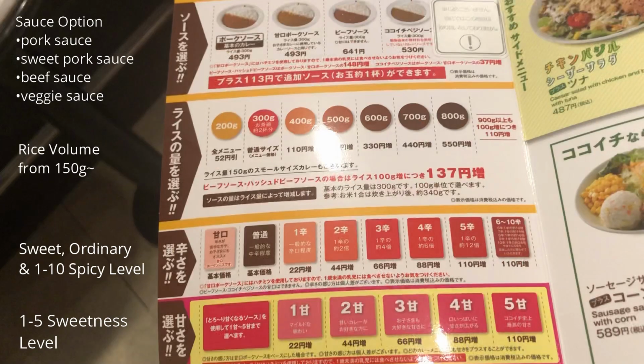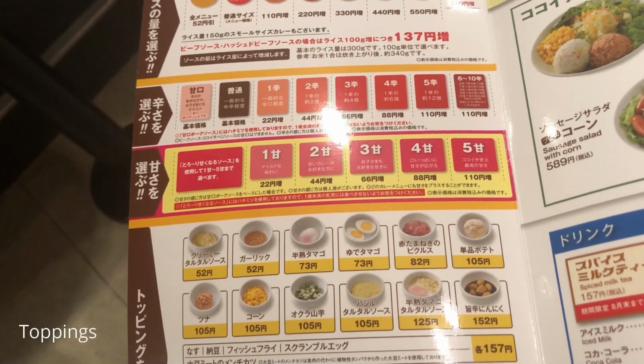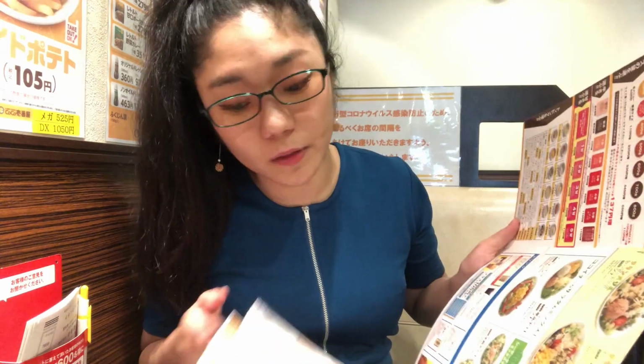Menu, and you can basically customize everything from the spice, the volume of rice, and all the toppings that you'd like to add. It's all customizable. I think I'm gonna try the most popular variation in Japan, which is katsukare. It's basically a Japanese curry rice with tonkatsu, which is pork cutlet. We're gonna try that.